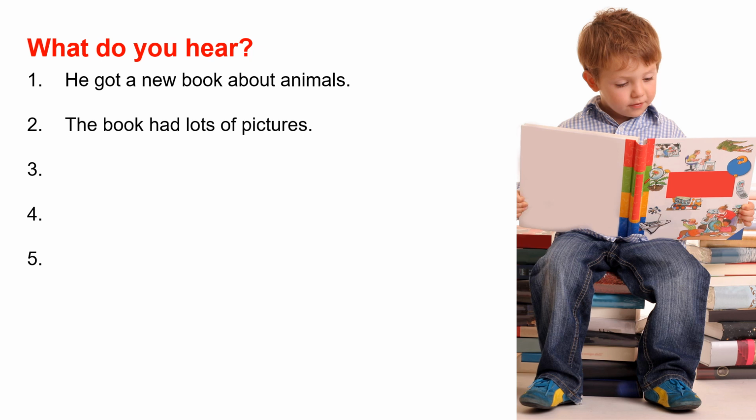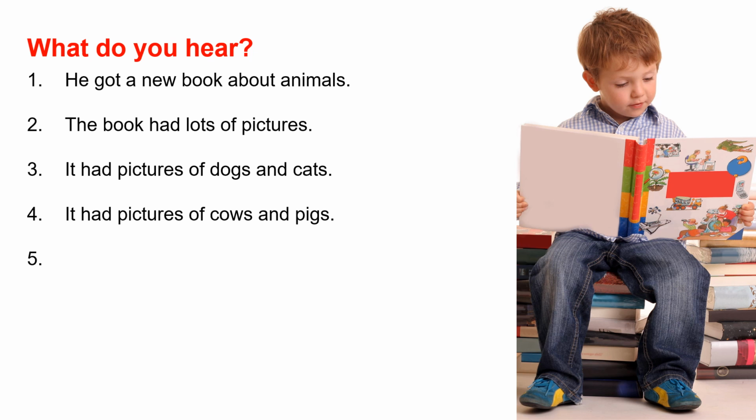It had pictures of dogs and cats. And number four. It had pictures of cows and pigs. And number five. Did he turn the page again?